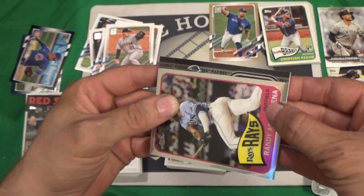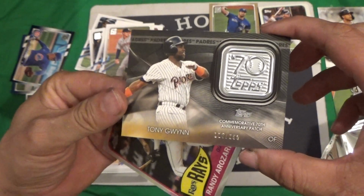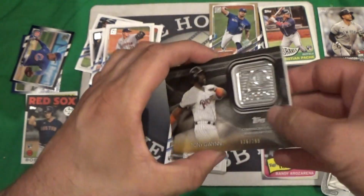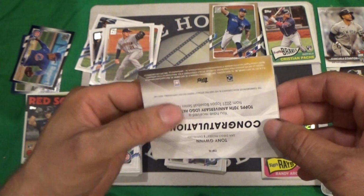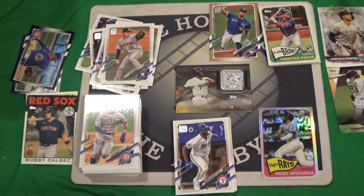Padres. Looks like it's a Tony Gwynn. It is indeed a Tony Gwynn. 126 of 299. Sweet. That is a sweet card. Congratulations. Sweet. It is a gold one. I don't know if it's gold. Looks like it might be gold. It's goldish. Maybe it's bronze. I don't know. But that is awesome. Look there, Spidey. Front and center for you, buddy. Tony Gwynn. Gold. Medallion card. That might go in your package whenever I send it.